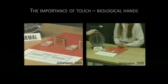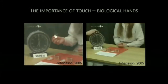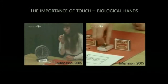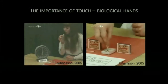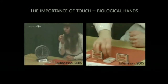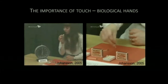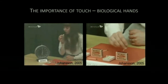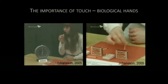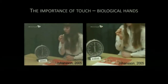This is a movie that a colleague of mine, Roland Johansson, made of a lady lighting a match, no problem. Same lady, moments later, she's sober, she's sighted, she's neurologically intact, she's gonna do the same task. The only difference is her fingertips have been numbed. She drops that, she tries to pick it up. She can see the thing, but she's like, man, there's no way I'm gonna pick that up. And then finally, after a long struggle, and you can tell she's doing it in a weird way, right? But after a long struggle, she manages to light this match. And she's gonna be doing this over and over and over again, and she's gonna continue to suck at it. She never gets any better at it.